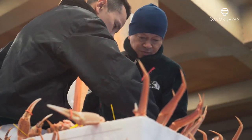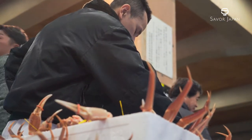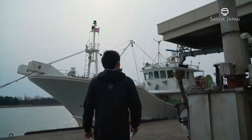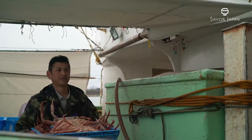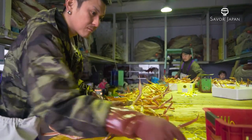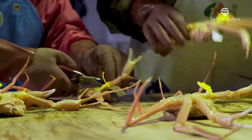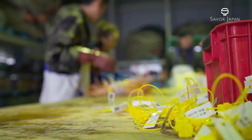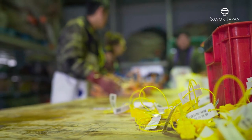He's a CEO, but more so, he's a genuine, dedicated crab buyer. 4 p.m. The ships loaded with crabs return to the port. They arrive just 2 hours before the start of the auction. One by one, fishermen begin sorting their fresh crabs straight from the ocean.